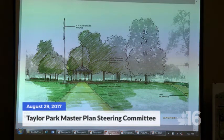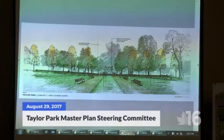This is the larger band shell, so scheme B. The flagpole stays in its current location, and you get a larger band shell that could actually hold performances. And you can see part of the oval walk. And then scheme C, the double walkways down, the fountain in the foreground, and then a rebuilt memorial combination stage with the flags behind it.